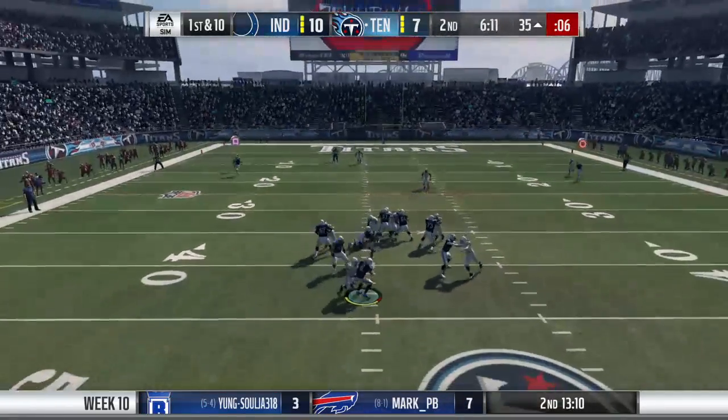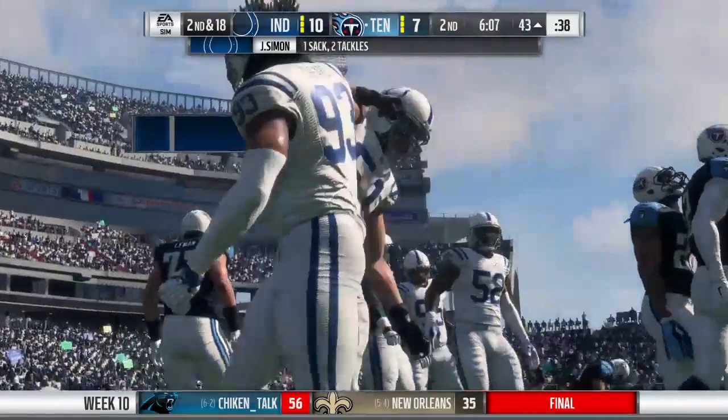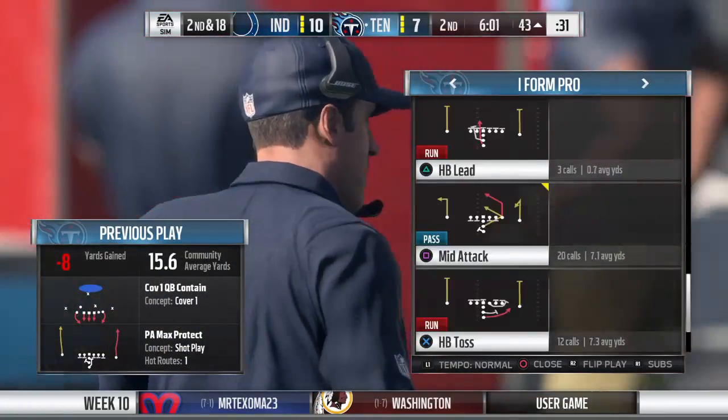Now a play fake here on 1st down. And no escaping this time as he'll go down. They got him for a sack. John Simon in there to drop him for his 5th sack of the year.